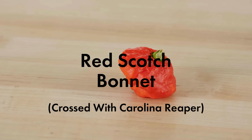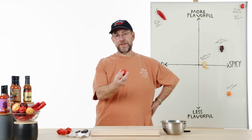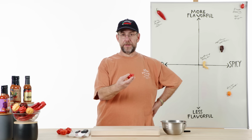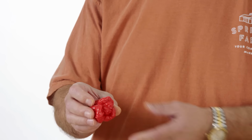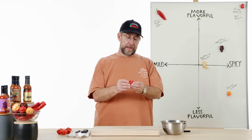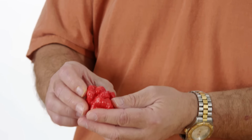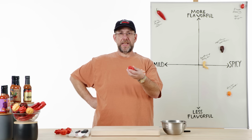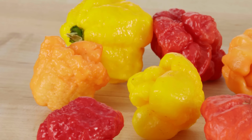Red Scotch Bonnet. I love the Scotch Bonnet. I just didn't think it was hot enough, so I might have played around a little bit with it in the Reaper. These peppers are beautiful. They look really smooth and classic, almost like a habanero. But if you get up close, you can see little teeny bumps. The red ones are the best all around heat and flavor, in my opinion.